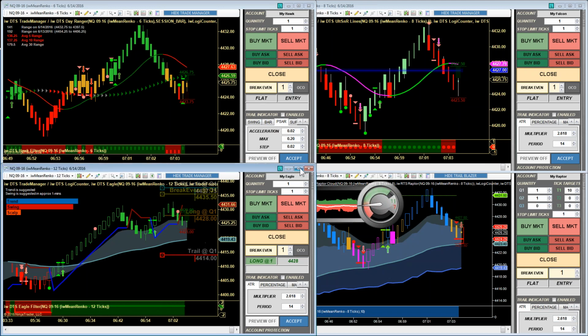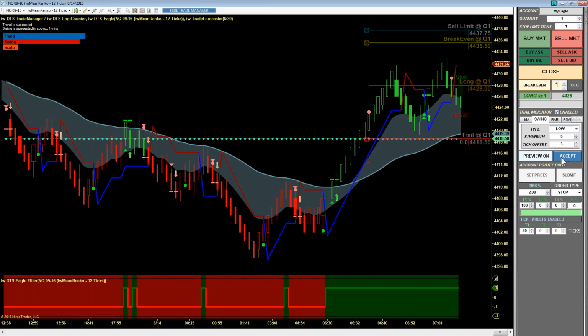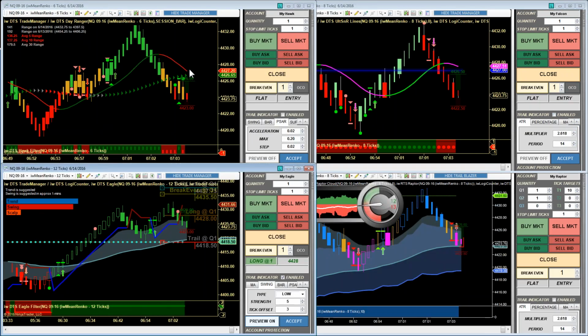And what I'm going to do is I'm going to get more aggressive with my stops here also. I don't want to leave my full amount in play. There we go. Let's go with that. Because we're also getting a red bar buy signal down here, we're back into the hard edge on the Raptor.